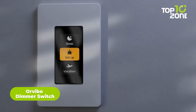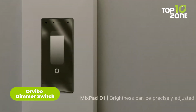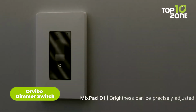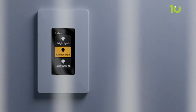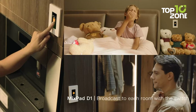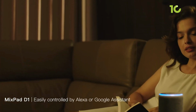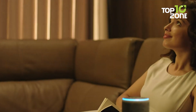The ORVIBO dimmer switch brings smart lighting control to your home. With its intuitive touchscreen interface, you can adjust brightness from 0 to 100%. Creating customized scenes like movie mode is easy. Simply set your lights to the perfect brightness for watching films. This dimmer switch also works with Alexa, Google Home, and other smart platforms, giving you voice control options.